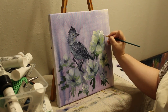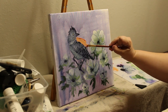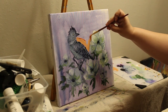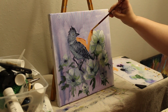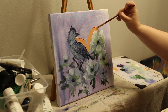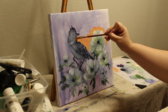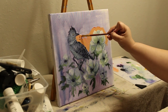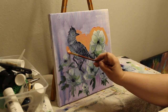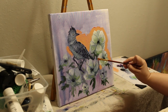You can see a bit of purplish blue hidden within the white of the flowers and the bird. And that contrasts with the peachy orange background. So that would be a complementary color palette. I really liked cutting in the orange here. It's really satisfying and helped define the shape, especially of the bird. I liked his beak and his breast. I think he's a cute little bird.